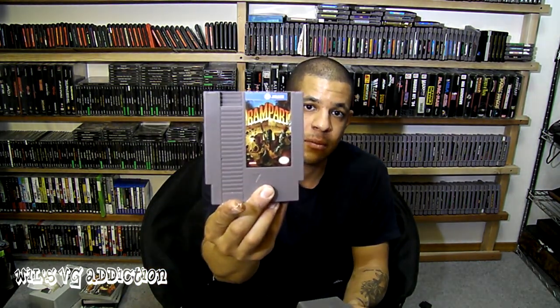I'm probably going to massacre this title, but it's Sherazade, something like that. Didn't have this one. Rampart, didn't have that one. Road Blasters, and you'll see the label is a little damaged there, but that's cool. Didn't have that one. And I am going for a full NES set, and I think I have somewhere around 410 games now. So those were definitely big incentives to pick up this lot.